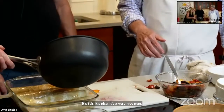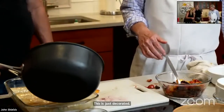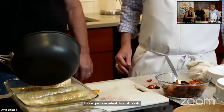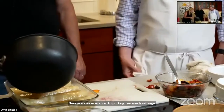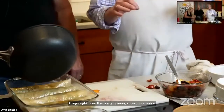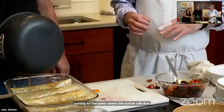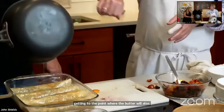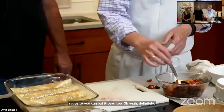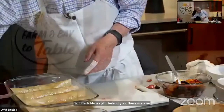Oh, this is just decadent. Looks good. Really good. Now, you can never overdo putting too much sauce on things, right? In my opinion. Now we're getting to where the butter is. Well, it might look like a lot of sauce, but as it bakes, it goes down somewhat. This is beautiful. And then you want the sauce so you can put it over top. Oh, definitely. And so I think, Mary, right behind you there is some aluminum foil.